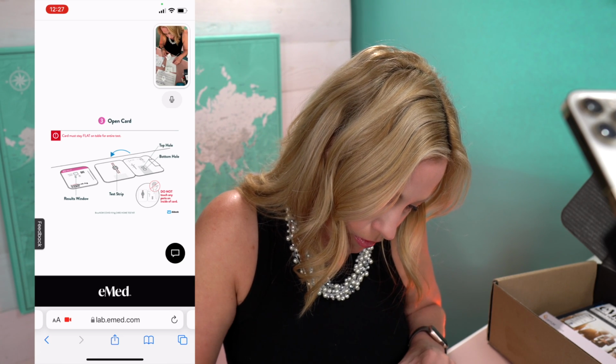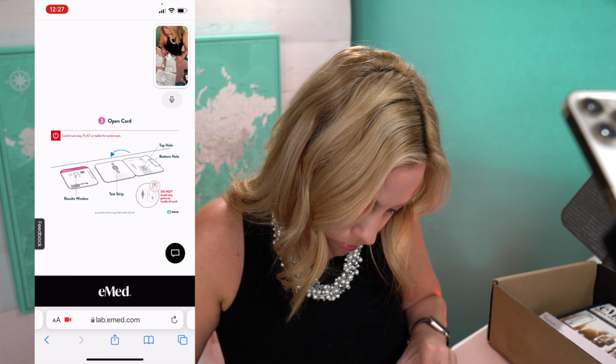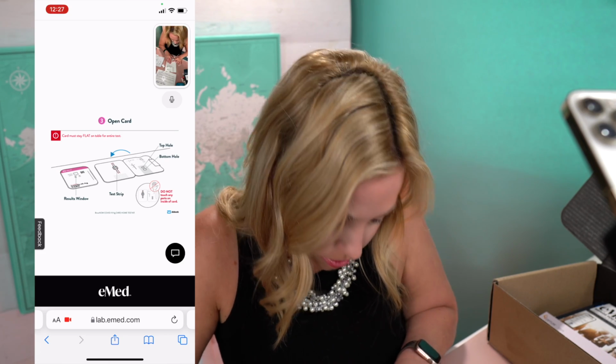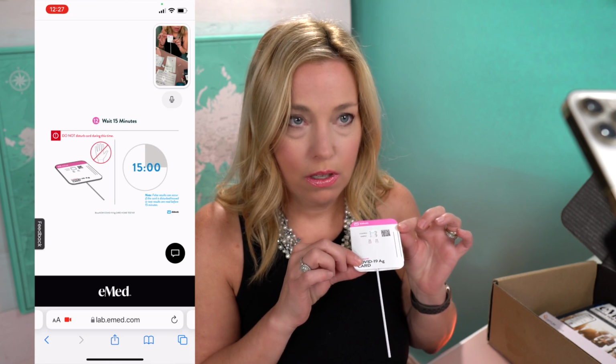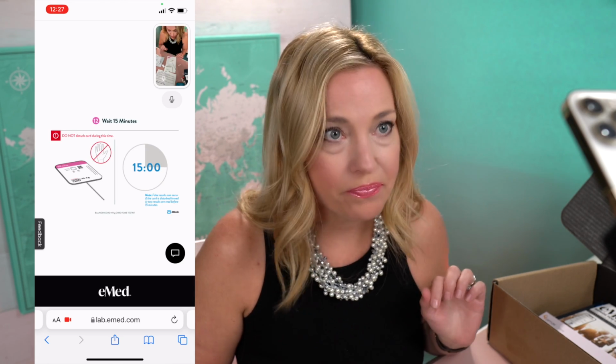And peel off the adhesive. Okay. And close the card. Perfect, good job. So it's like this now? Yes. No, leave it flat, please. Thank you very much.